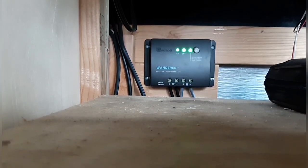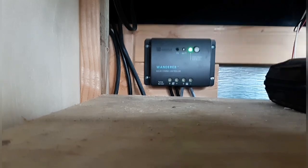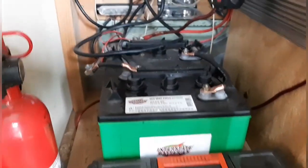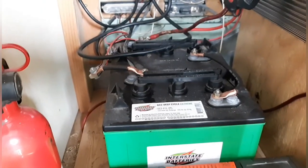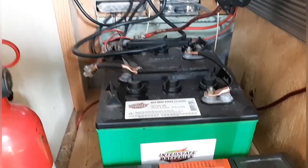So what I have down below, by the way, the 2 blinking lights means that the batteries are fully charged and float charging. So down below you see my 2 6-volt golf cart batteries. They are wired in series for 12 volts and 240 amp hours.